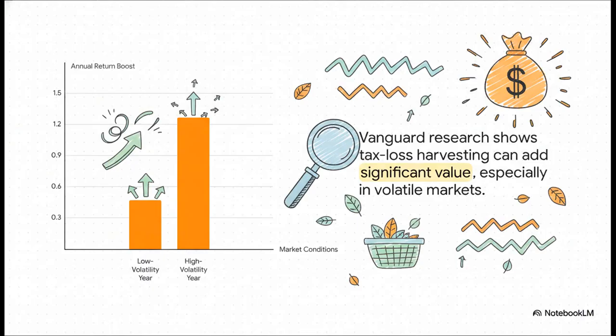So what's this actually worth? Well, research from Vanguard put a number on it. They call it tax alpha. It's the extra return you can generate just by being smart about taxes, and they found it can add anywhere from about 0.5% to well over 1% to your annual returns. And it makes sense, right? In a choppy, volatile year, you get way more opportunities to harvest those losses.